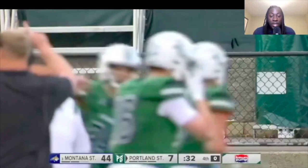But you guys let me know what you thought about this Montana State game. What do you guys think about the injuries that seem to be stacking up on this team? Does that worry you as a Bobcat fan, or do you feel pretty confident in the roster that you guys have?